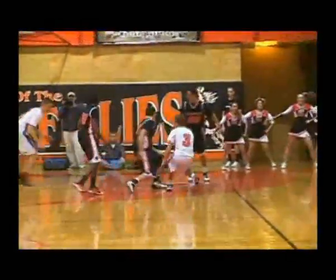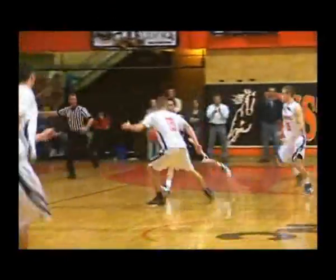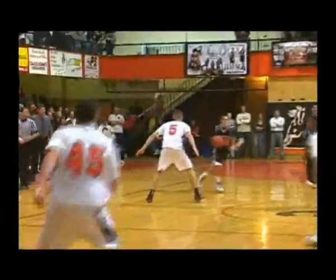It's 62-52. Then it was Vintage making another contribution. He finished with a double-double, 31 points and 11 rebounds. NC trails 62-54. Time for some defense. Jordan Dick with the deflection. He'll find Vintage on the run.